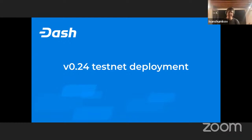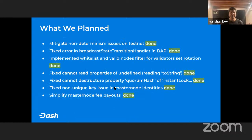Yeah, so this sprint, obviously we worked on the testnet deployment. I'll just briefly go through it. Of course, we had some issues during the testing. Some super scary non-determinism issues when different nodes produce different results, so nodes cannot achieve consensus on the state. We found a few sources of that. Some of these issues were fixed not just for 24 but for 25 as well.